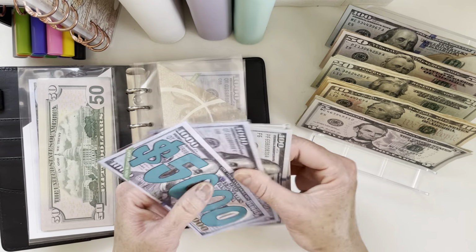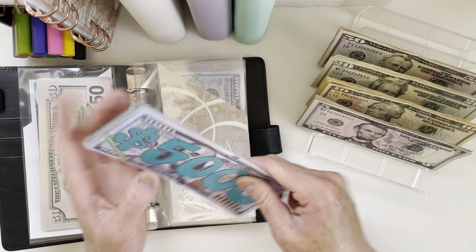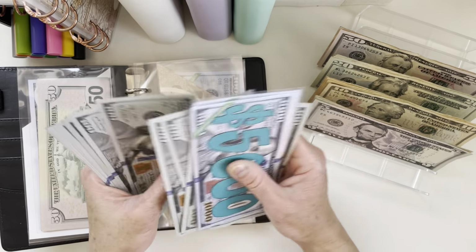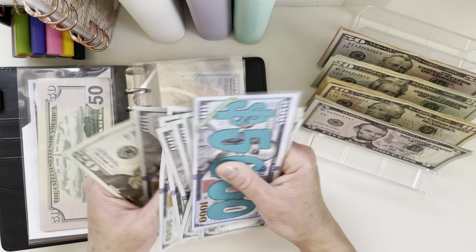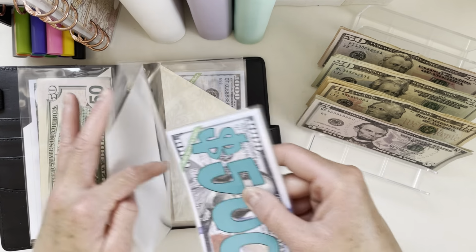New car will get $200, 1 and 2. So we have 5,000, 6,000, 100 to 3, 4, 5, 6, 7, 8, 9, 7,000, 100 to 3, 4, 5, 6, 720. 7,720.